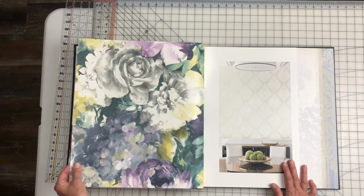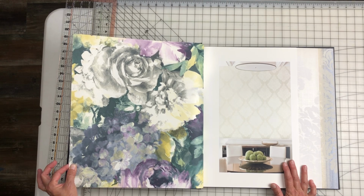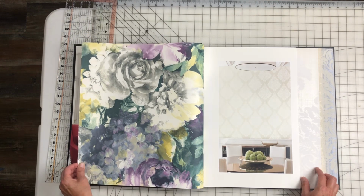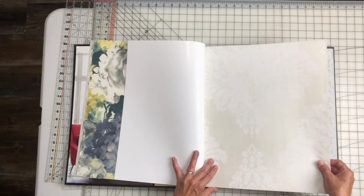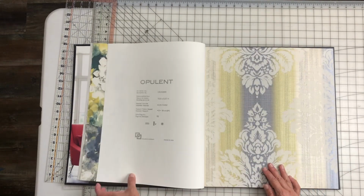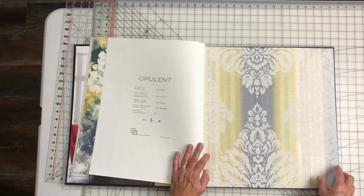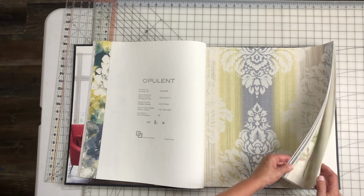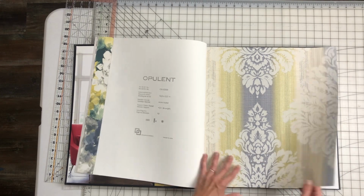Such big pages. There's a beautiful blue, green, and purple page. Very pretty. And some more of this one. You will get a variety pack, so you'll get a little bit. I mean, you won't get every piece in here, obviously, but you'll get a good variety. Nice.